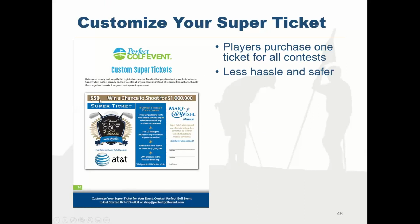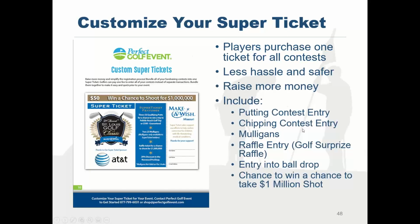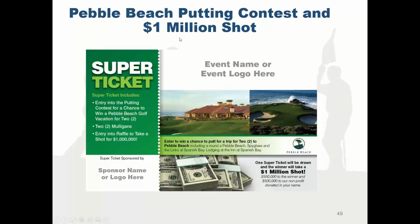Here's an event that charged $50 and the person got into all these different contests. So it's one transaction, and you can put whatever you want into the super ticket. But again, you raise more money and you make it one simple transaction, so you're not having to say $10 here, $10 here. And you can sell these on your website prior to the event as well. Here's another example of a super ticket with a chance to putt to go to Pebble Beach, 2 mulligans, and a chance to take a $1 million shot.